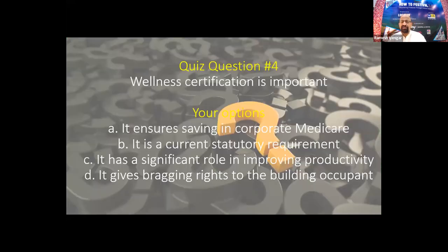And your fourth and final question for this session today: wellness certification is important, and it's important why? Because A, it ensures saving in corporate Medicare. B, it is a current statutory requirement. C, it has a significant role in improving productivity. Or D, it gives bragging rights to the building occupant. Now, what do you think?